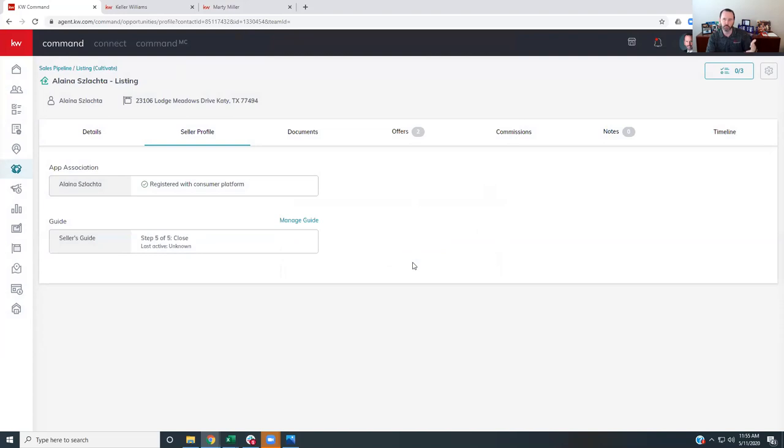So you can tell your consumers, hey, at any point, you're always going to know what we've done together, what we're doing right now, and what we have to do in the future in order to close your transaction. So it's a great selling point. Just make sure you're managing it within the opportunities for that consumer.